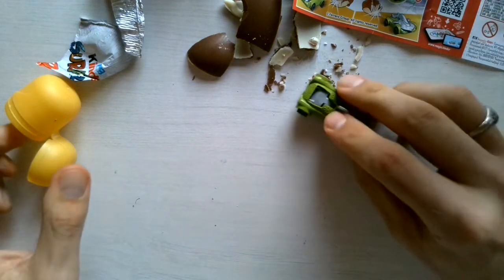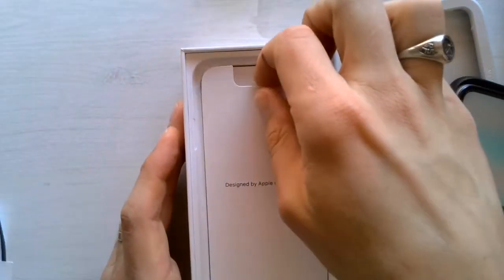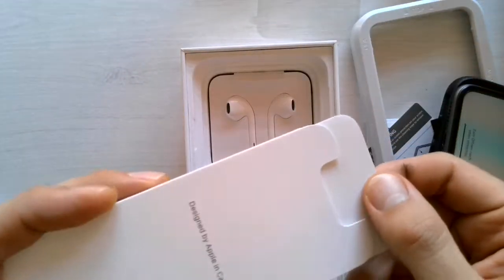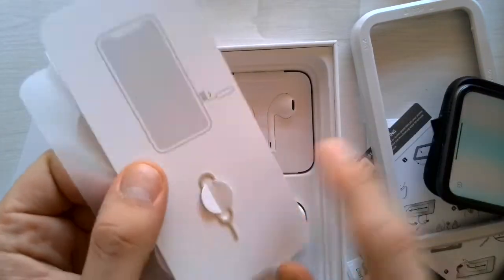Should we see if there's anything else in this egg? What? Look at that. Oh, I gotta get that box out. What else is in this box? Ooh, got your paperwork there. Hello. Got my SIM remover. Got my decals.